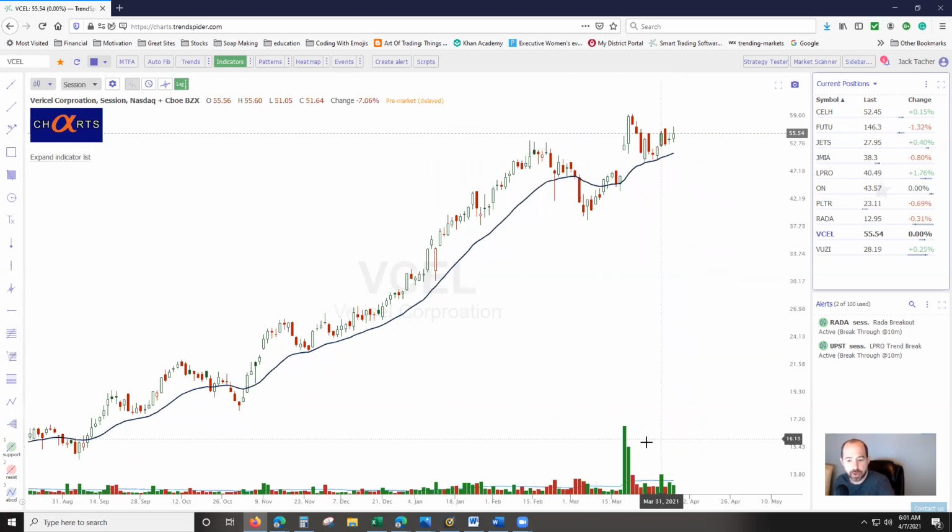VCEL. So this volume right here on these two up days really caught my attention. And then it went kind of sideways and chopped around from there. So I got involved near the 23-day EMA, and now it's moving back up. So right around that $50 or so.